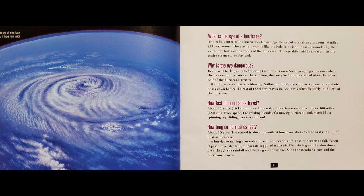What is the eye of a hurricane? The calm center of the hurricane. On average, the eye of a hurricane is about 14 miles across. The eye, in a way, is like the hole in a giant donut surrounded by extremely fast-blowing winds of the hurricane. The eye shifts within the storm as the entire storm moves forward.